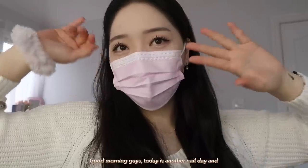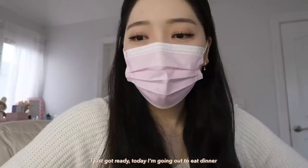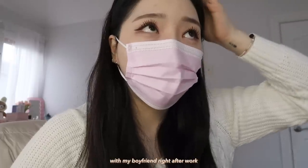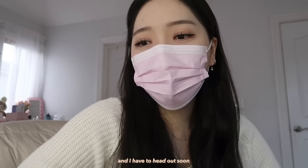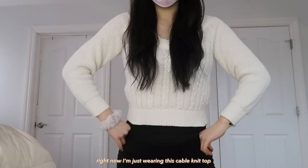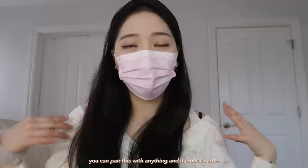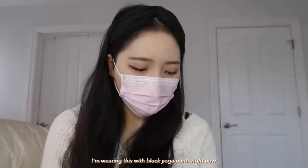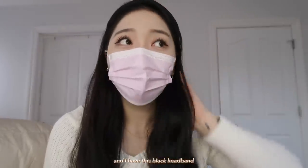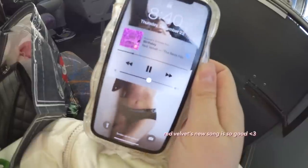Good morning, guys. Today is another nail day, and I just got ready. Today I'm going out to eat dinner with my boyfriend right after work, and I have to head out soon. Right now I'm just wearing this cable knit top. It has this detail. You can pair this with anything and it looks so cute. I'm just wearing this with black yoga pants right now, and I have this black headband. And yeah, later I'm gonna change into a skirt.